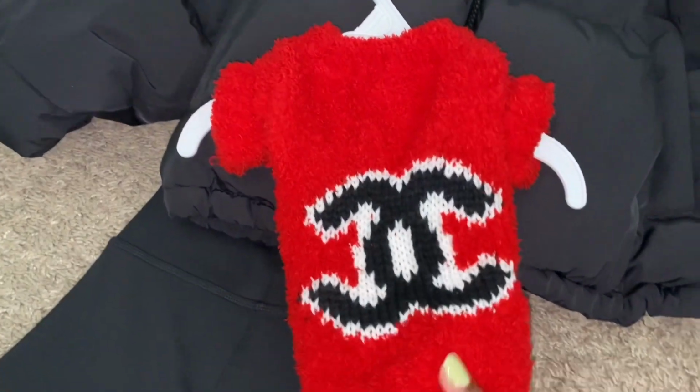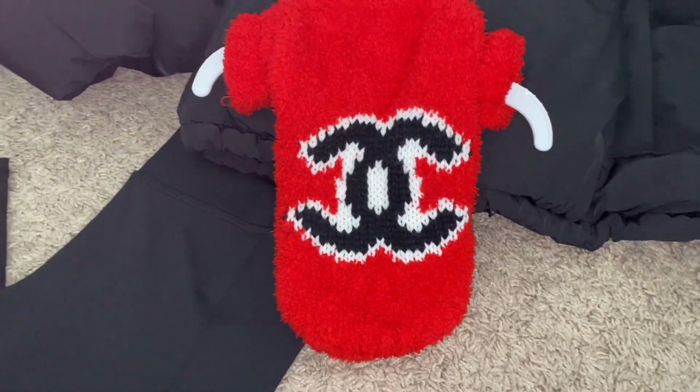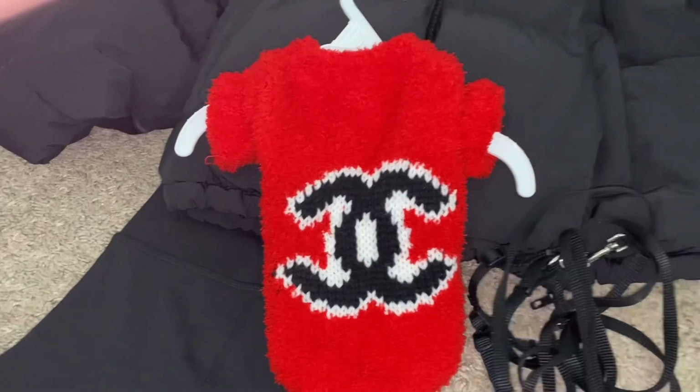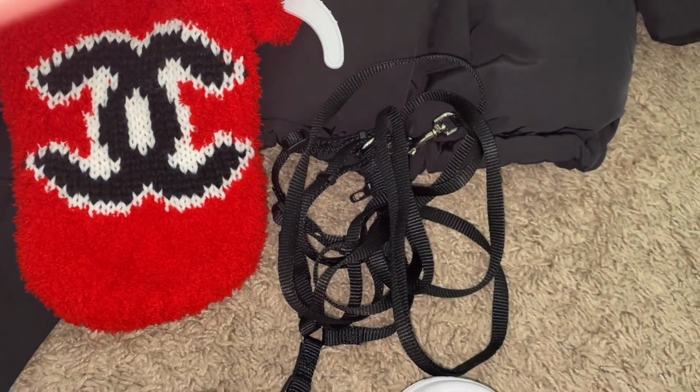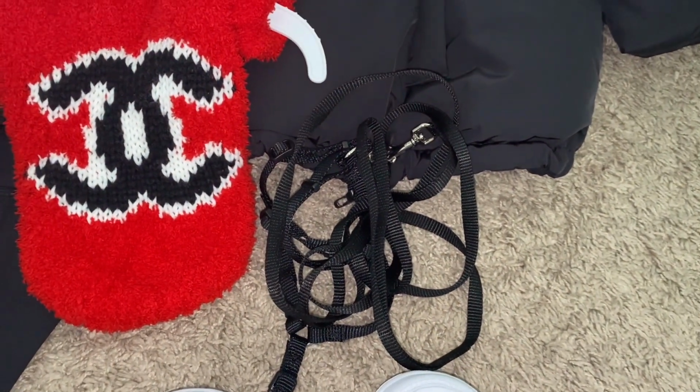So this is like a nice soft, warm, stretchy material. And then I just have a harness and leash. I believe I got those two from Chewy. They're like the only ones that are small enough to fit her tiny body. So I have that. And then of course I have backups.